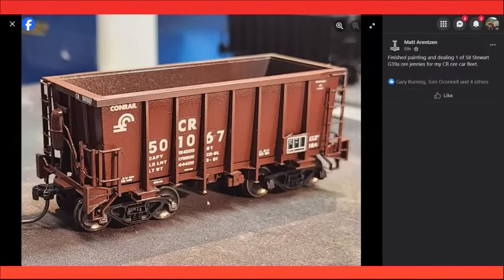Matt Lenson finished painting and decaling one of 58 Stewart G39A ore jennies for my Conrail ore fleet. Oh, you got a long way to go. Yeah, I'm right there with you. I have 100 ore cars I need to get painted up. Looks great though, Matt.